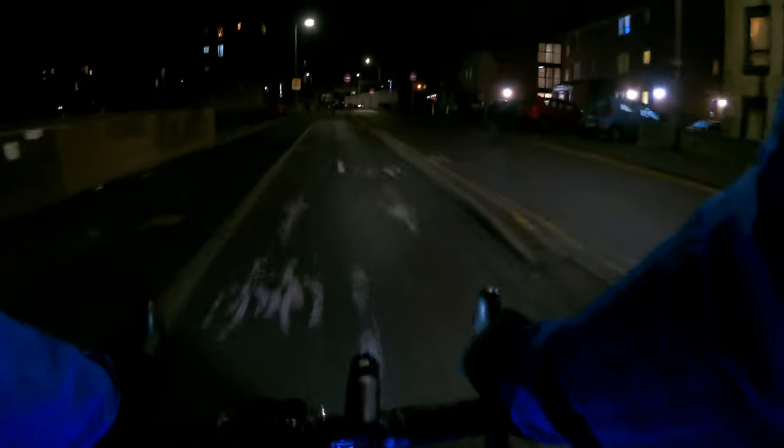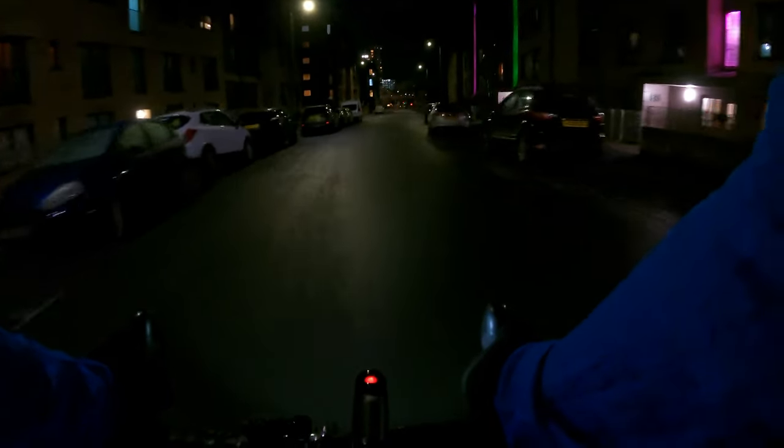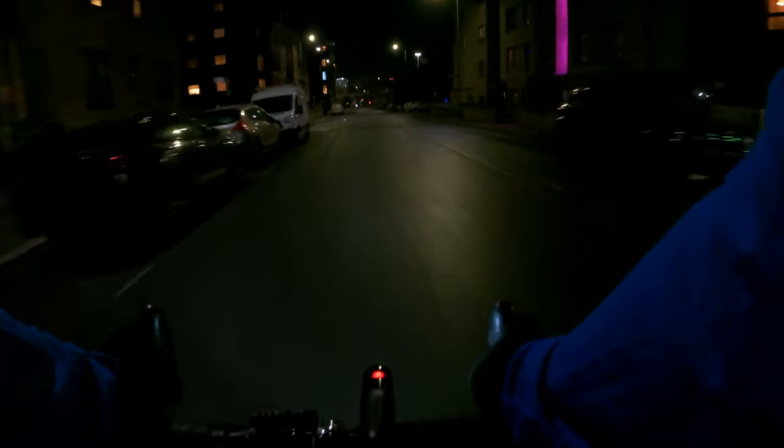There we go. So this is the West City way. Okay, but I'm not feeling too secure using it at this time of night. I think I'd feel safer just going underneath the M8, at the traffic lights instead of going over the footbridge. But I'm going to go over the footbridge today.